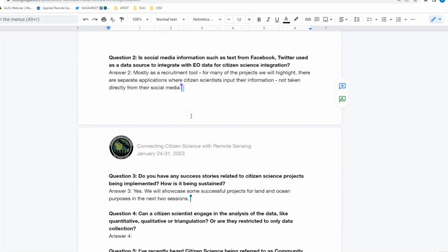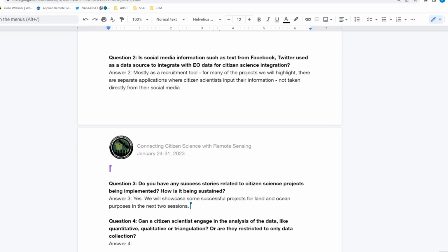So the next question is: is social media information, such as Facebook or Twitter, used as a data source to integrate with EO data for citizen science integration? My initial thought was that those sources were mostly used as recruitment tools, and that for many of the projects we're highlighting throughout this training, the observations are actually being input into different applications or different websites that are specific to those projects. But I would love to hear again from anyone online here about their projects specifically and engagement and interaction with social media.